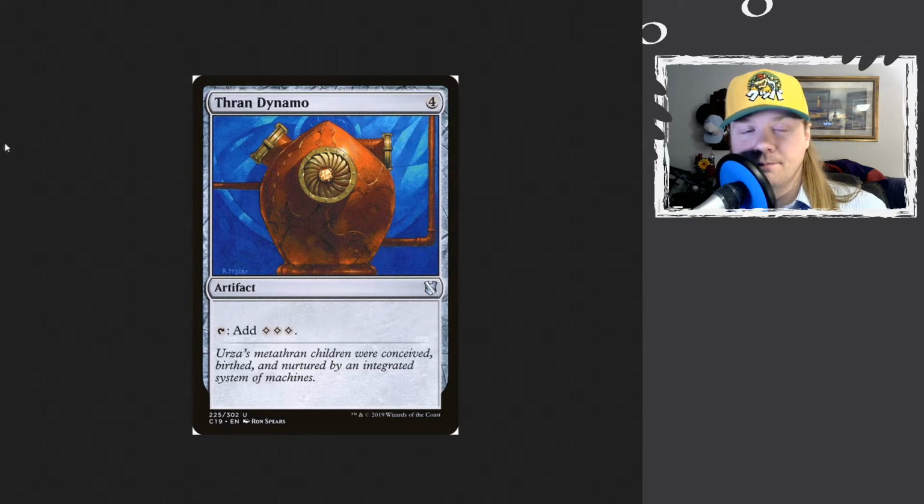But regardless, I'd probably put it in every deck if I could, because I'm more casual. In a more competitive sense, this is not the kind of card you're looking for. It's probably a little bit too slow. But yeah, I've always liked this card.